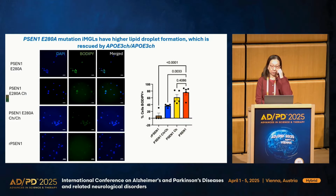But there's good news. Remember the Christchurch variant from the previous insight? Well, Dr. Yuan showed that this protective mutation can rescue the microglia, even in the context of severe Alzheimer's mutation. In her model, Christchurch reduced lipid droplet buildup, suggesting it restores microglial health and function. We see that in the Presenilin 1 line, there's a relatively higher level of lipid droplet formation compared to the reverse Presenilin 1. This can also be rescued by the homozygous Christchurch mutation in the Presenilin 1 mutation line.